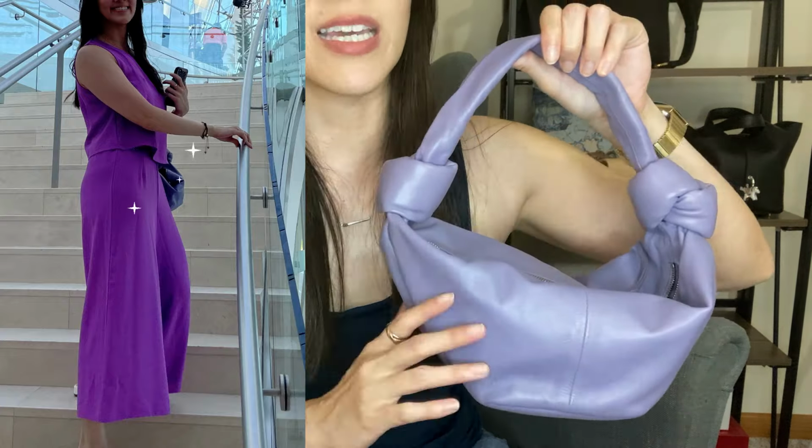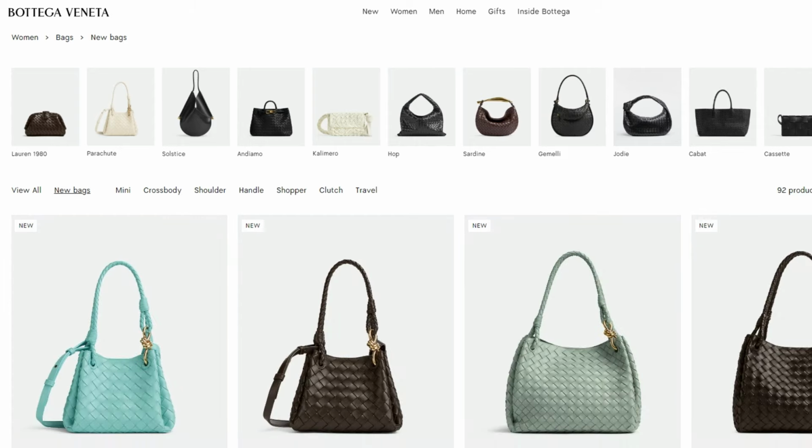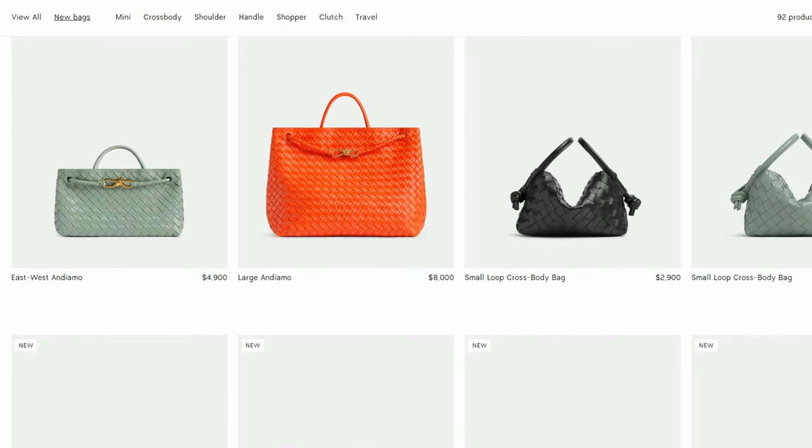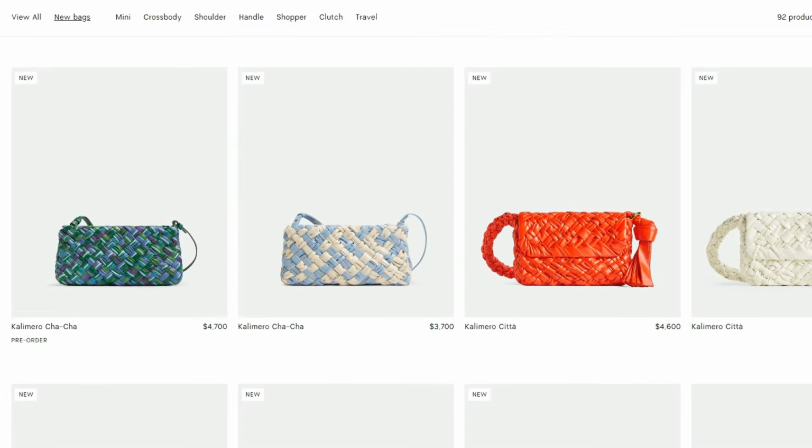I loved using her so much this month that I decided to hop on Bottega's website to see if it's a store I would like to add to my to-go-to boutique list for the summer, and sure enough, maybe I shouldn't have done that because I think we may be in a little bit of trouble here. So let's take a look at these bags from least to most expensive.